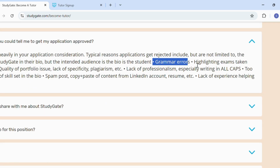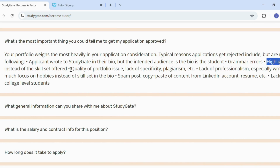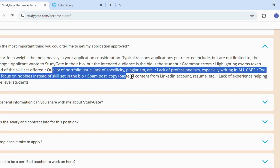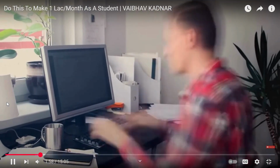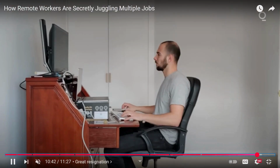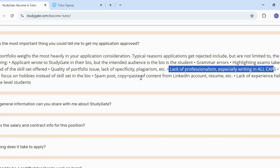If your application has grammar errors, if your application is highlighting exams taken instead of the skill set offered, quality of portfolio issues, lack of specificity, plagiarism, etc., and lack of professionalism, especially writing in all caps, and too much focus on hobbies instead of skill set in the bio, spam posts, copy-pasting content from your LinkedIn account, resume, etc.